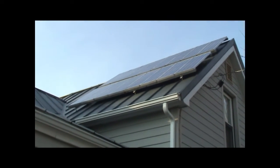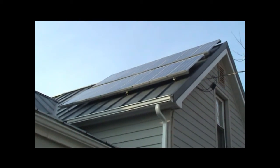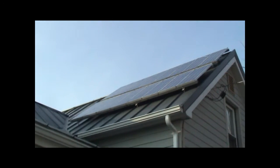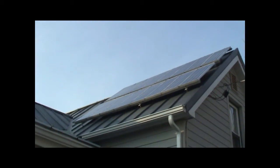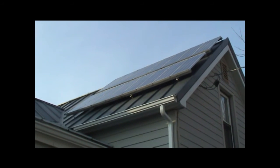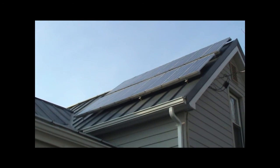Now, do you have to have a lot of storage of energy so that you have electricity? It really depends. If you're going to remain grid tied, no. You don't have to have any storage at all. Basically, with a grid tied system, what you're doing is offsetting the energy that you're using.